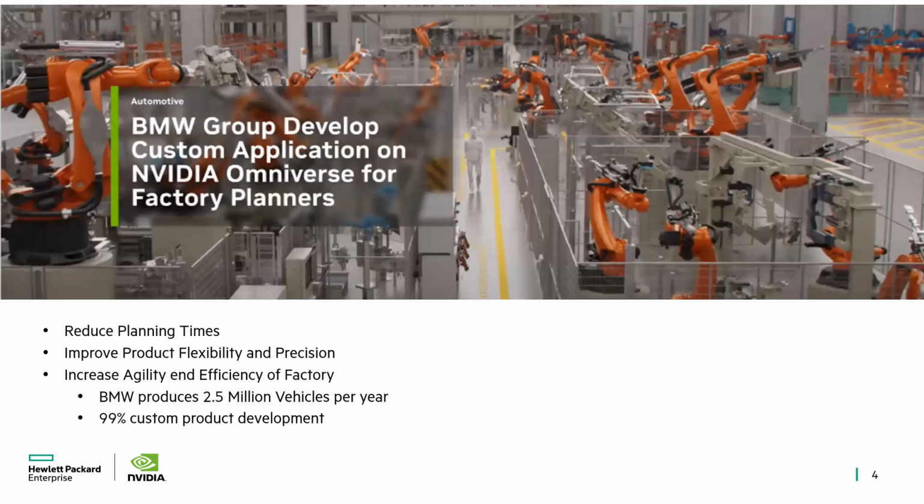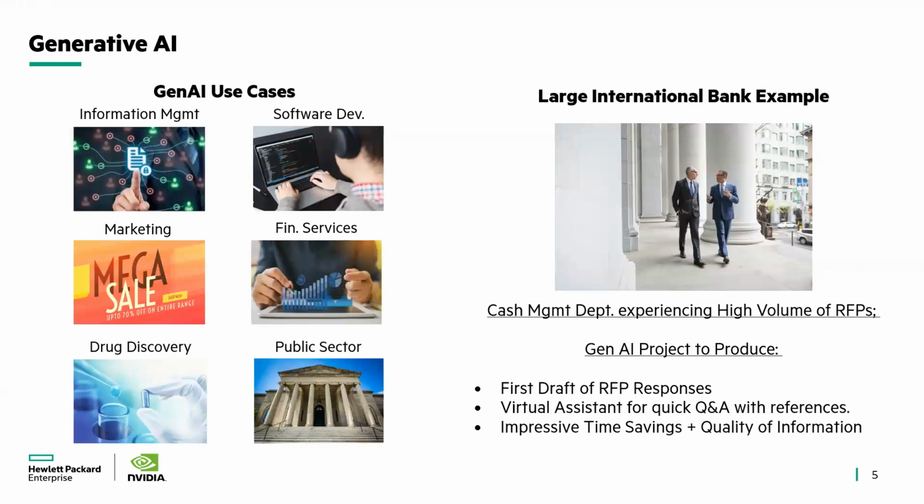So all fascinating stuff. You know, again, let's talk about this in the open discussion, but I'm going to pass it to Mr. Dillman to talk about generative AI.